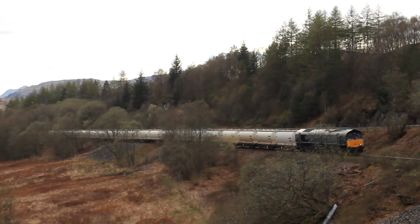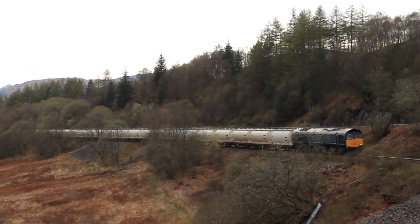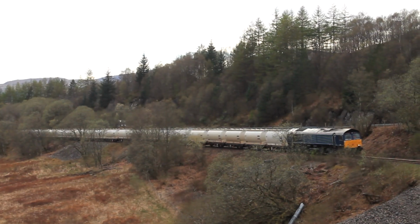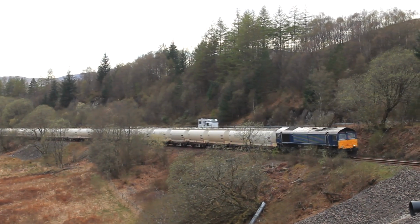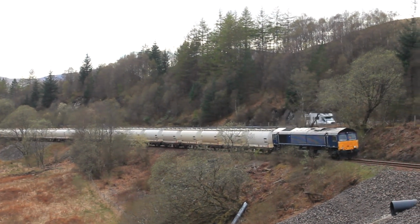The northbound loaded alumina is a heavy train and can load well over 1,000 tonnes. In this footage, shot from the path of the West Highland Way, it appears to be struggling on the 1 in 84 gradient between Ardlui and Crianlarich.